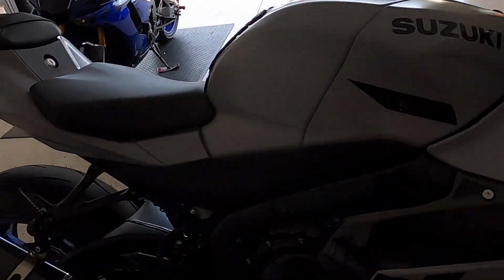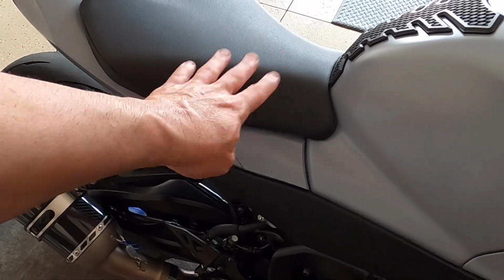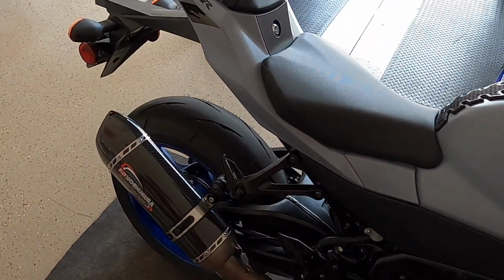Welcome back. Sorry I couldn't finish it yesterday. Had some stuff to do, but we're going to continue on today. What we're going to do is first remove, I believe, this side fairing here. Then we will remove this on both sides, so then we can remove the seat and gain access to the back.